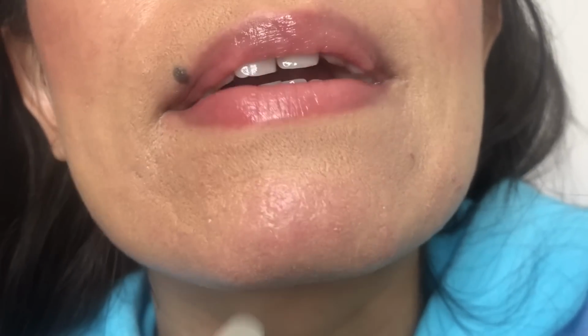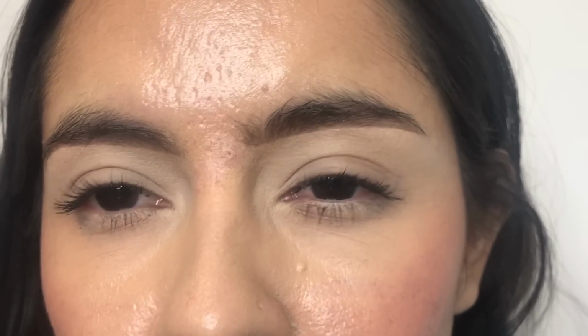And then my chin area is kind of gone, but so far it doesn't look bad. It just doesn't look bad. I think if I wasn't wearing a mask, it would look pretty well. I put too much foundation around my nose. That was my fault. But yeah, it looks pretty well so far.